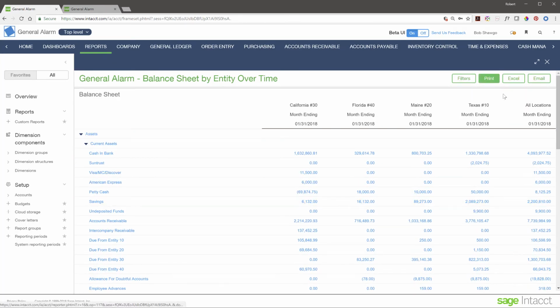I can tell it to print. I can export it to Excel, if I need this information in another format or want to manipulate it in some way or combine it with other operational reporting that I'm doing.